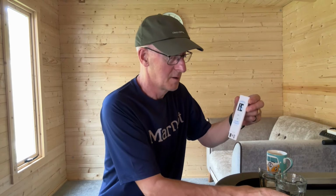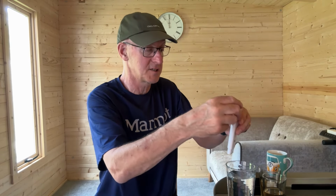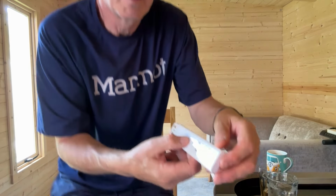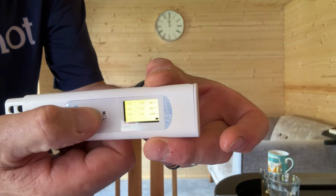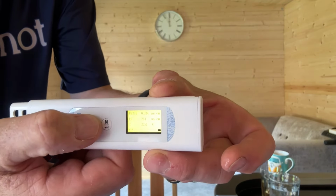So let's have a look at the tap water. A full glass of tap water. Let's stick it in. Dear me, look at that. That's come up average. There's your readings. So that's only come up average. That's meant to be good quality water. I'll go through the readings in a minute. Right, we'll turn that off.